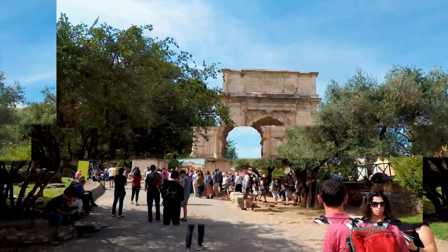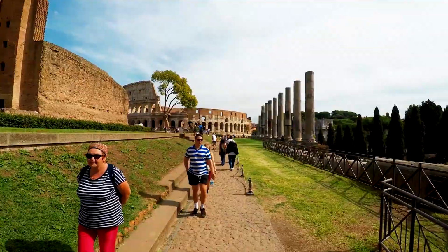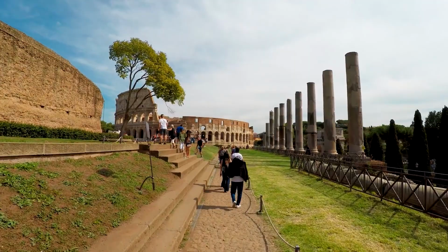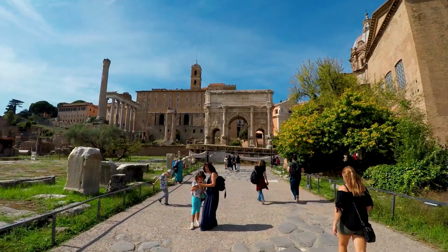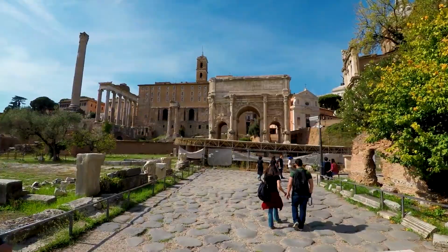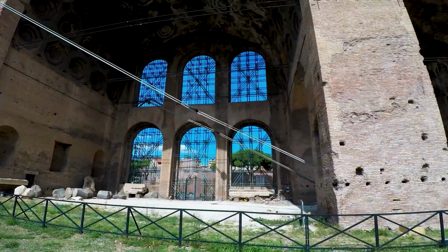Number 4, Roman Forum. Located in the small valley between the Palatine and Capitoline Hills, the Roman Forum, or Forum Romanum in Latin, was for centuries the teeming heart of ancient Rome. The site of triumphal processions and elections, the venue for public speeches, and the nucleus of commercial affairs. The Forum today is a sprawling ruin of architectural fragments. It includes the arches of Septimius Severus and Titus, the Temple of Antoninus Pius and Faustina, and the Temple of Saturn.